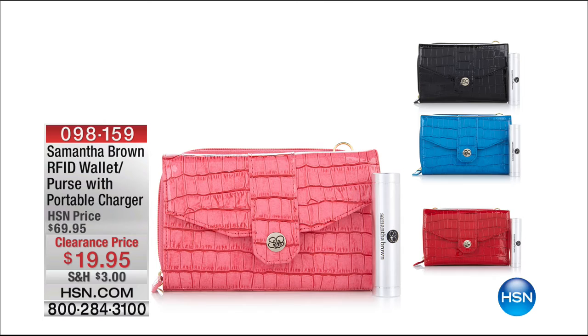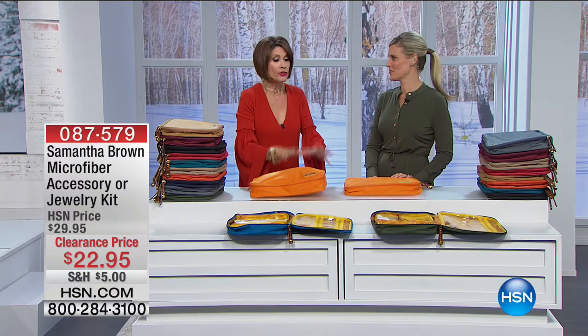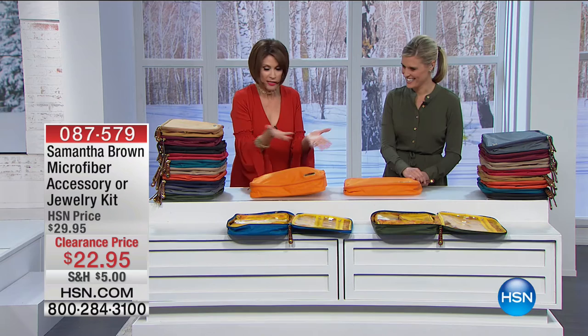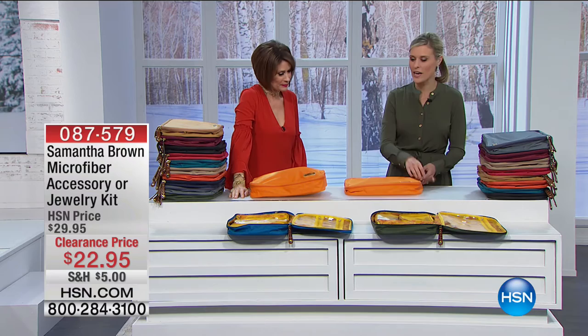All right, we are going to move on now because there's another way that Samantha helps us to get organized. My mother loves these so much. Sometimes even when she's not traveling, she just gets it out and plays with it because it's great. There are so many different ways that you can organize everything. She puts her jewelry in here. It's great whether you're traveling or not, to know where your things are.